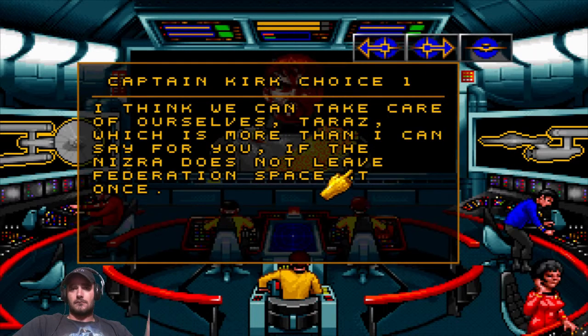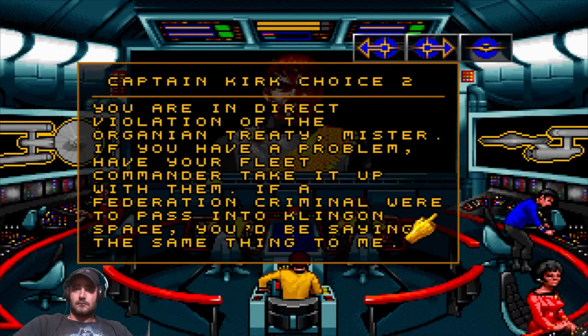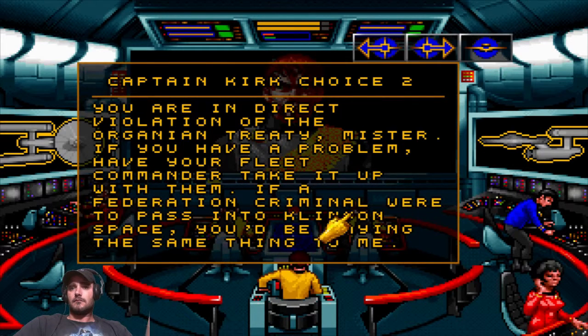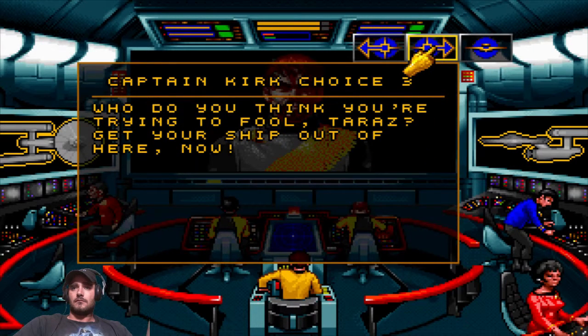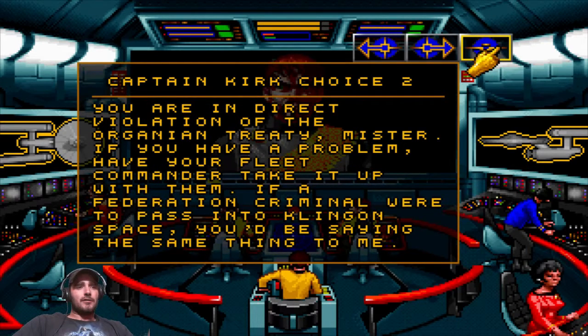I think we can take care of ourselves, Taraz, which is more than I can say for you, if the Nizra does not leave Federation space at once. You are in direct violation of the Organian Treaty, Mister. If you have a problem, have your fleet commander take it up with them. If a Federation criminal were to pass into Klingon space, you'd be saying the same thing to me. Who do you think you're trying to fool, Taraz? Get your ship out.